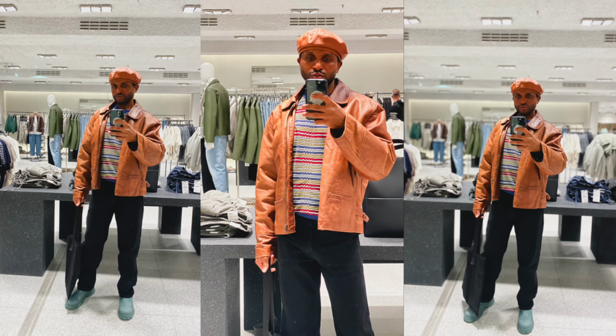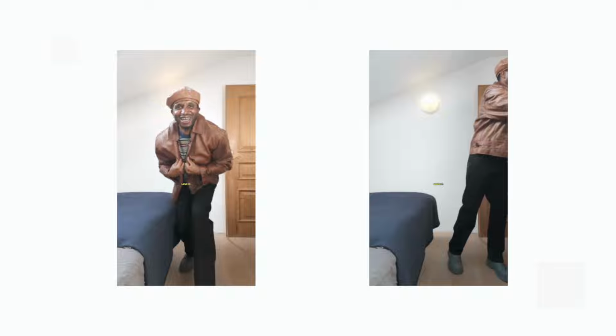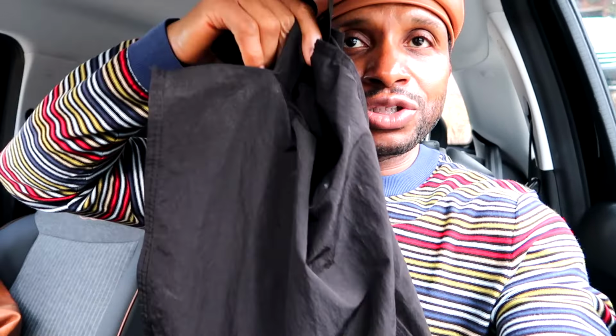So let me just run through my outfit of the day. I'm going to hopefully be able to take a selfie and put it here for you to see the full outfit. I already did a get ready with me for TikTok anyway. So I'm wearing this leather beret from & Other Stories. This jumper is from Paul Smith. My pants is this cool black denim pants from New In Fashion. And I'm wearing green boots from Kors. My thrifted leather jacket. And this nylon tote bag from Kors. That's what we're working with this morning.